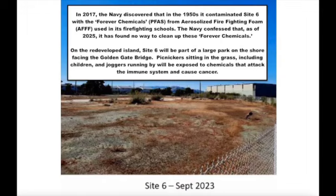This is Site 6 on Treasure Island, with Austin Hall in the background. In 2017, the Navy discovered that in the 1950s it contaminated Site 6 with the forever chemicals PFAS from aerosolized firefighting foam, AFFF, used in its firefighting schools. The Navy confessed that as of 2025, it has found no way to clean up these forever chemicals.